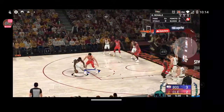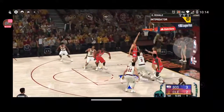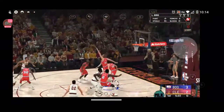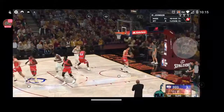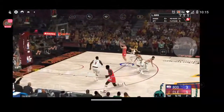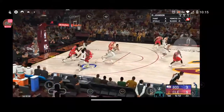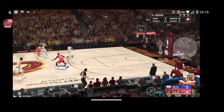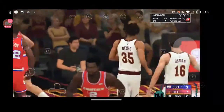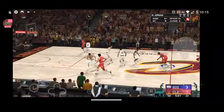Now here's Drummond. Rejected by McHale. They retain possession, and he gets it back. Sexton for 3. It's good, and he makes his first shot of the game. Oh, Sexton's confidence growing now, knocking it down from the three-point line. That's big. Down low, and stolen by Drummond. It's 2-on-1. Here's Okoro, and Okoro throws it down. Changing ends quickly.